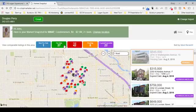Green represents houses which have been for sale for a week or more, and there's 27 since the last time I viewed Market Snapshot. Red represents those which have sold. There's 42. 8 is pending, in other words, under contract and pending attorney review and inspection. And then purple, there's 22 expired or canceled listings.